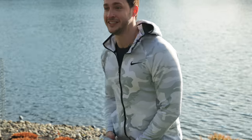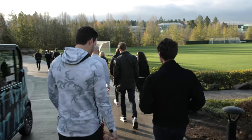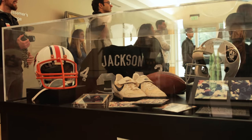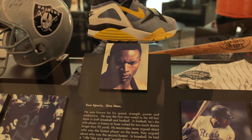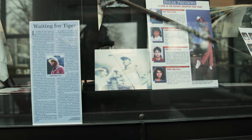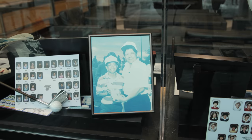I got you. The coolest thing right off the bat in visiting Nike World Headquarters is the feeling that you're surrounded by greatness. They have buildings dedicated to the greatest athletes in the world. I think my favorite building that I visited there was the Michael Jordan building. Growing up, Michael Jordan was one of my biggest heroes, and seeing their collection on display of every single Jordan shoe that has been released to date was insane.